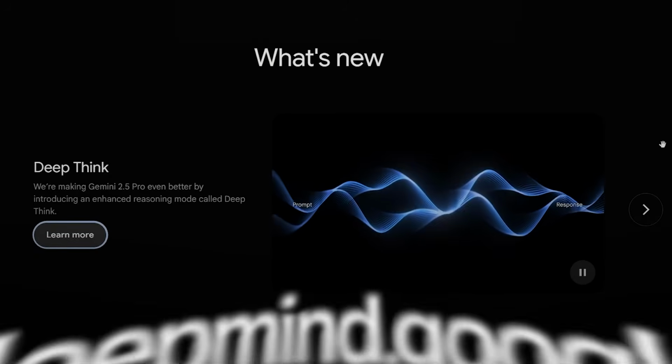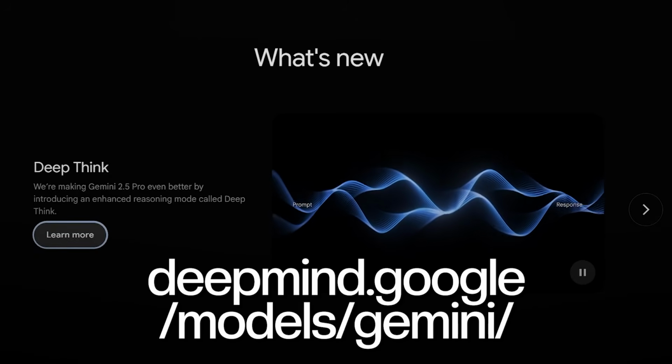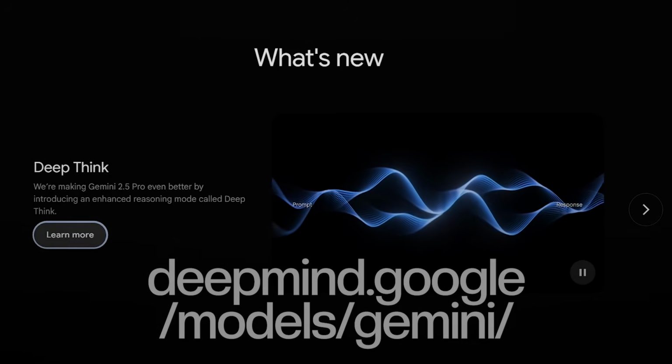But now they also just dropped Gemini 2.5 Pro Deep Thinking, which is their best in class deep thinking reasoning model. Now, with this, you can essentially do anything you want in math, in coding, in multimodality, and it does it with utmost efficiency. And that to me is pretty crazy.